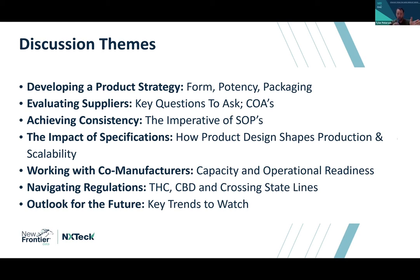Did it get through all the SOPs, but there was too much citric acid put into it? Somebody accidentally doubled it. And so testing the non-infused product specifically can give you an idea. And this is something that I think a lot of third-party co-mans really need to be trained on.